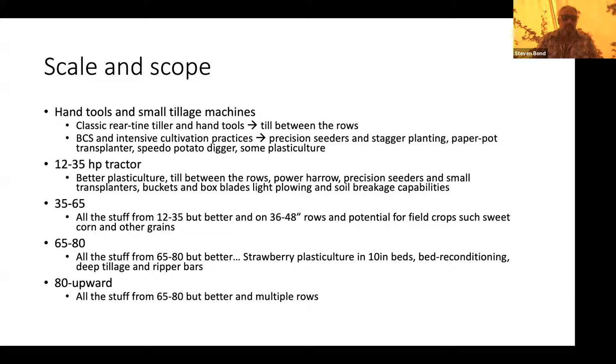So I thought I would kind of tackle this in scale and scope of equipment, because equipment's one of the most important things. I'll go right into a discussion of irrigation. Every small-scale producer or specialty crop producer on the vegetable and berry and nut and fruit side is going to be tied to the machines, except for your subsistence production and extremely small scale.